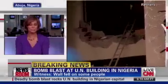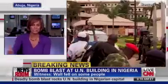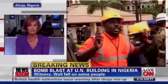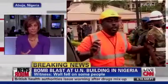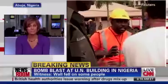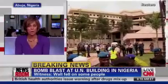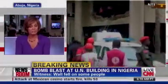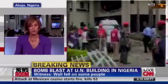Apparently, because it was a diplomatic area and the Liberian embassy was there as well, it wasn't actually that busy, with so many people teeming around during that time of day. It happened, according to one witness, about 10:15 in the morning local time. What's happening now is that more casualties are being taken out of the debris by the Red Cross, and they're going into hospitals that weren't even properly staffed, so they were calling in extra nurses and doctors to try and help.